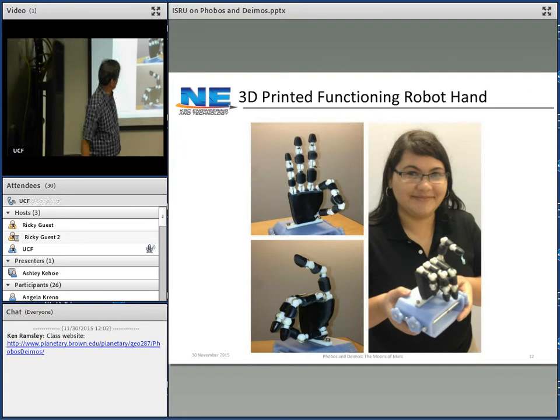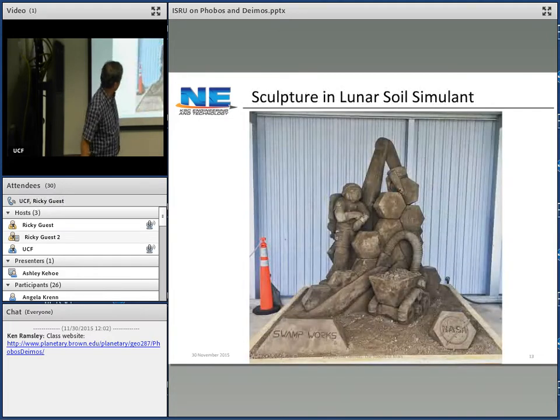This was kind of a cool project, a 3D printed robot hand. This was an intern that developed and 3D printed this all in one printer pass, a fully functional robot hand in one print operation. And finally, our statuary. We had an artist build for us a statue out of simulated lunar regolith, showing the sort of technologies that we work on.